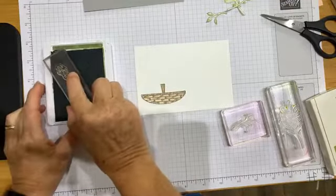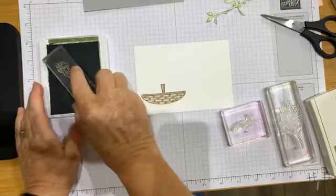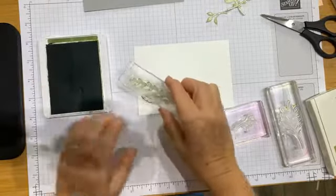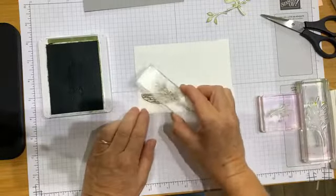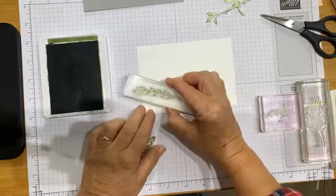Such a cute stamp set. I love it. Now you don't have to stamp the whole thing, actually. I did, but you don't have to, but you don't really want it poking out the bottom of your basket. So just position it so that it won't do that.